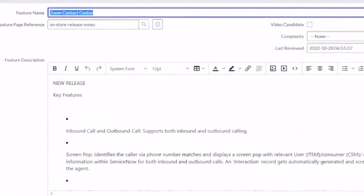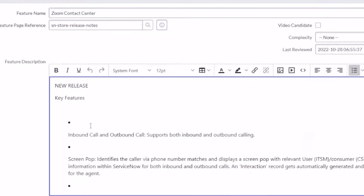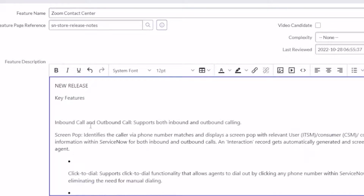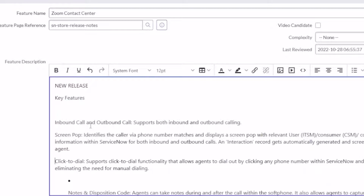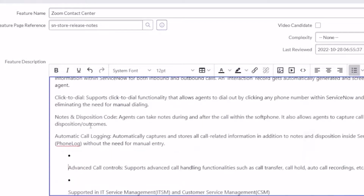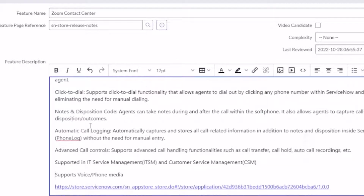Last one here, new app in the App Store, Zoom Contact Center. Some key features for this one, looks like my bullets are off on this. Inbound call and outbound call support, screen pop, click to dial, notes and disposition code, automatic call logging, advanced call controls, supported in ITSM and CSM, and supports voice and phone media.